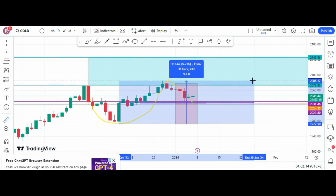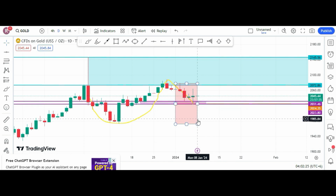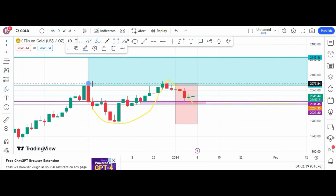Okay, so it reached the 50% level already. Cup and handle is a very powerful pattern. We have to keep that in mind. And there are two options here. Either it will break out on the downside, come to this neckline, the bottom of this cup, and break and go downward, or otherwise it will come to this neckline here, break this neckline and move upward.